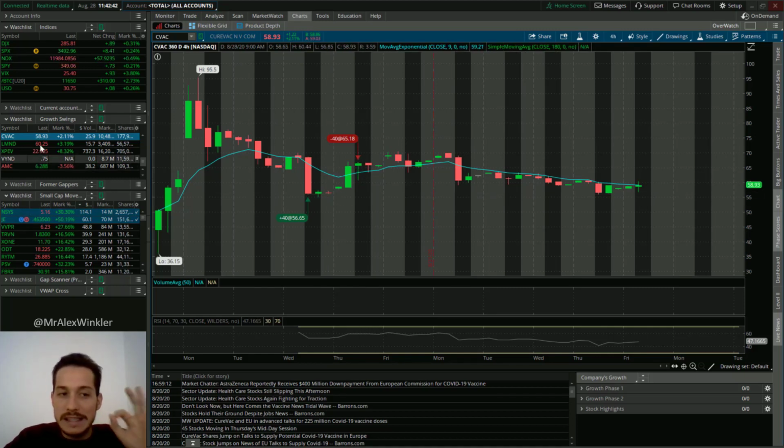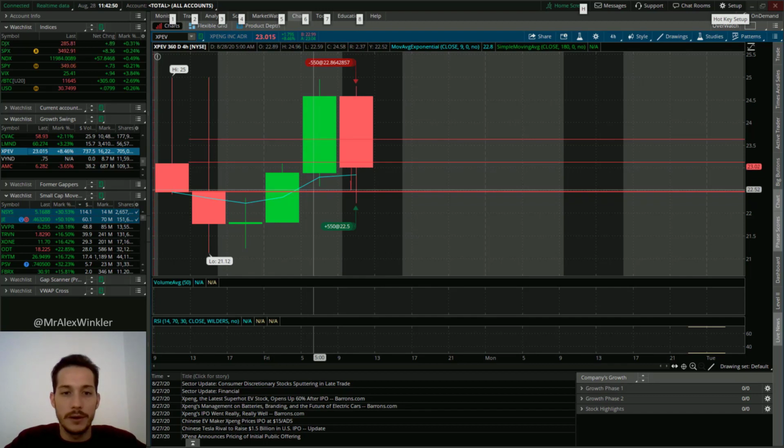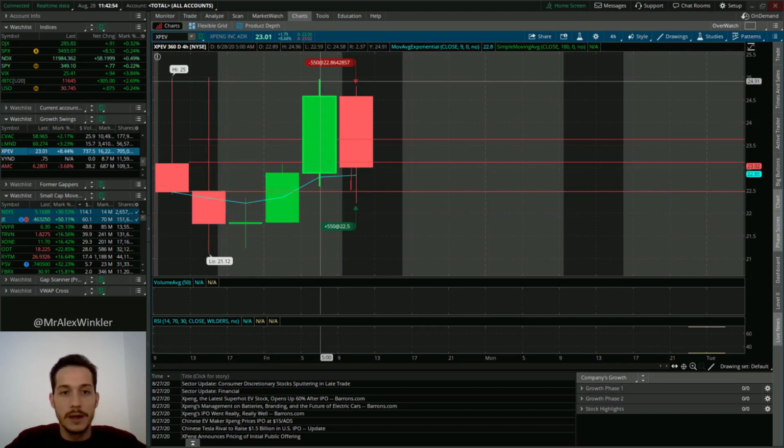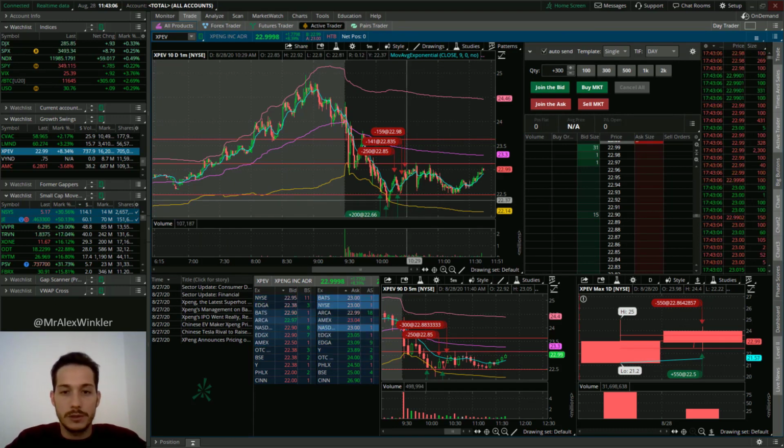And same exact setup with XPEV. A totally different company, I get that, but setup wise, very, very similar. So we had a big IPO and we sold off, but then we broke higher here, kind of made a nice little U shape. So we have big resistance obviously at 25, and we have big support here between 23 and 22.5. So what I basically decided to do was, okay, acknowledge the fact that there's big support at 22.5.